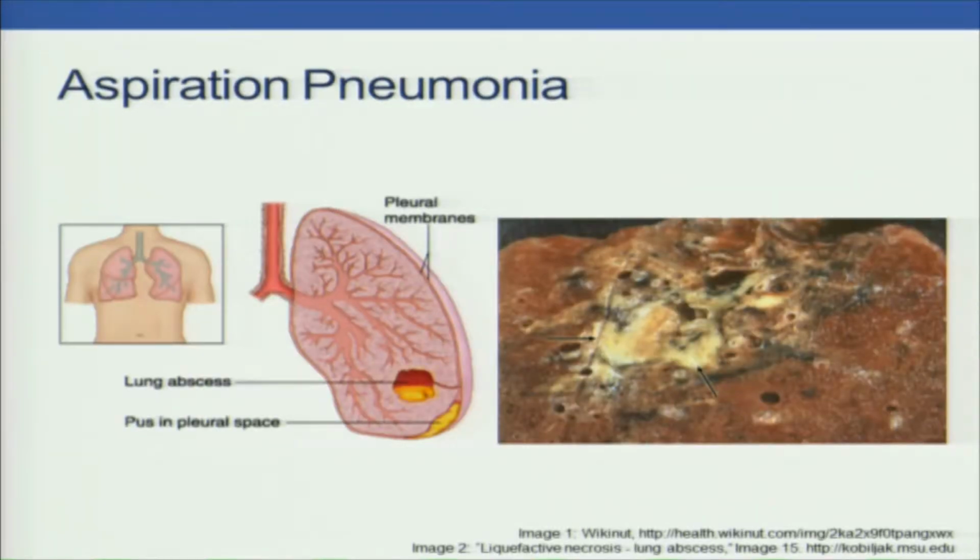In terms of the clinical presentation, because of the microbiology of the typical aspiration pneumonia and the oropharyngeal contents, the course of the pneumonia tends to be more indolent than what we think of as a typical pneumonia, with the acute onset of shortness of breath, coughing, sputum, rigors, fevers, and chills. An aspiration pneumonia can present in a more indolent fashion, tends to produce a very putrid sputum, and can produce a necrotizing aspect, such as a lung abscess or an empyema, or pus in the pleural space.